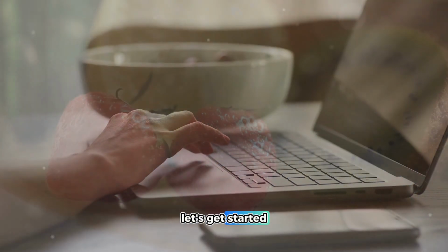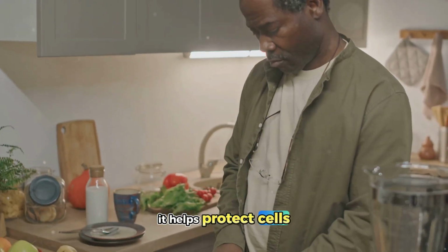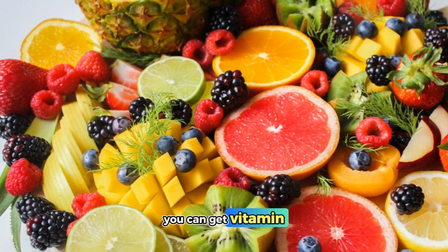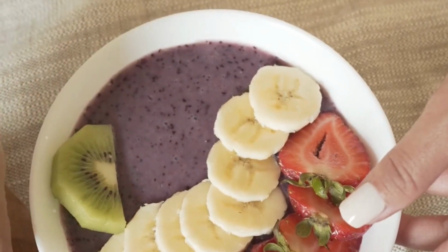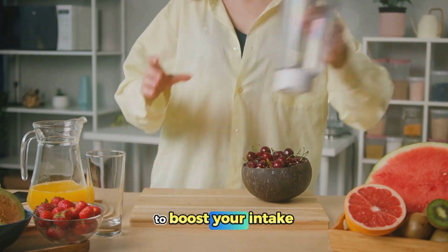Let's get started. Vitamin C is crucial for immune health. It helps protect cells from damage and supports the production of immune cells. You can get vitamin C from fruits like oranges, strawberries, and kiwis. Incorporating these into a daily smoothie is an easy way to boost your intake.